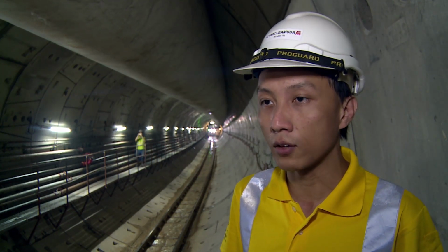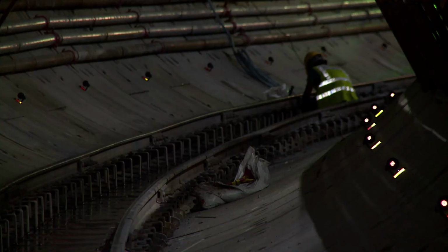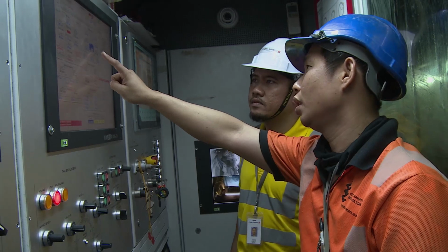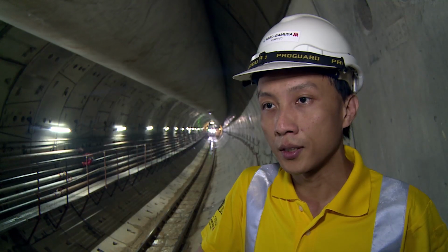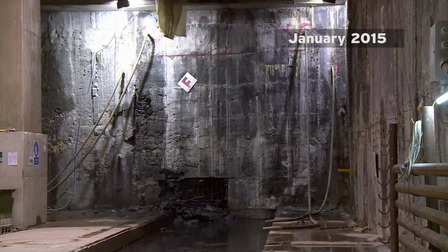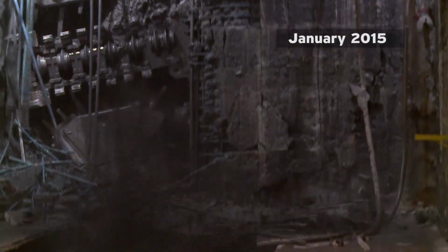We need to carry out a lot of instrumentation in the tunnel, and we carry out a lot of investigation around the constructed upper tunnel, and we introduce additional measures in the TBM operation so that the upper tunnel integrity is secure. The TBM faced no major problems and broke through the Merdeka station on the 4th of January 2015.